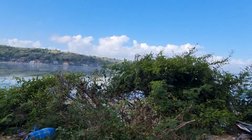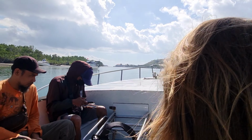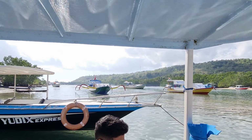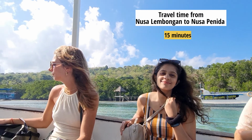This day trip to Nusa Penida was organized by a travel company that is owned by an Indian. They reached out to me on Instagram and offered me a one-day trip at a very good price. So I spoke to other tour operators and I compared prices and the offerings, and I found this to be the best bet, so I went ahead with it. And I cannot recommend it enough.